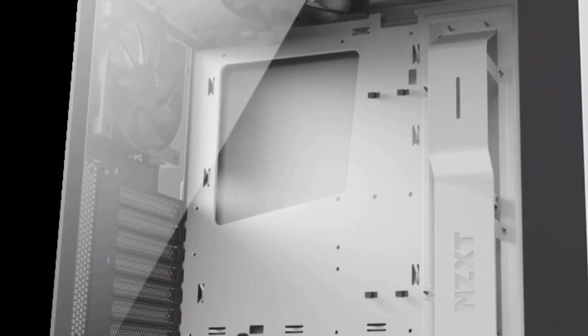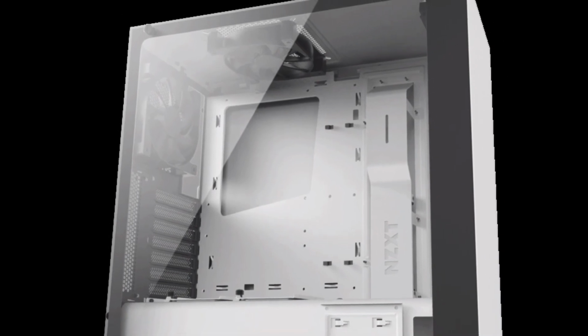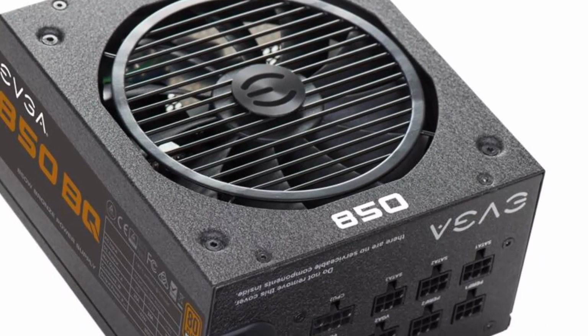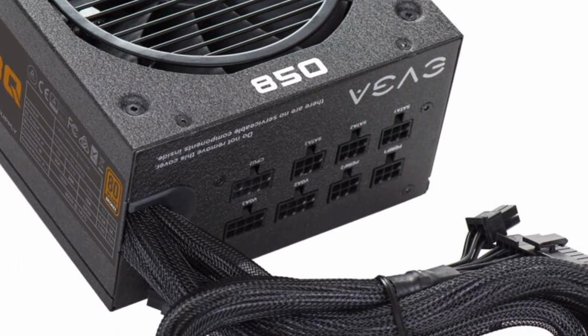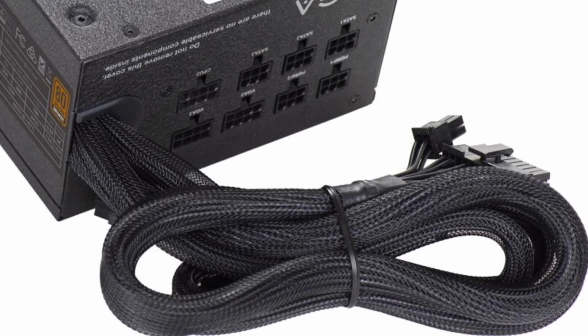The case that the PC came with was the NZXT S340 Elite, which cost $90 at the time, so I did the exact same thing. Finally, the power supply. According to the people in the questions, it was an 800 watt PSU, which I think was due to the 7700K and the GTX 1080. I added an 850 watt bronze rated PSU by EVGA with all black cables for $75.